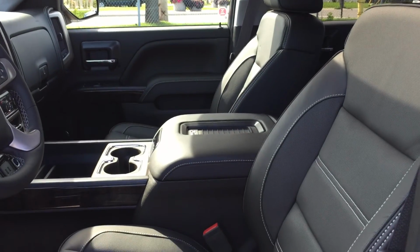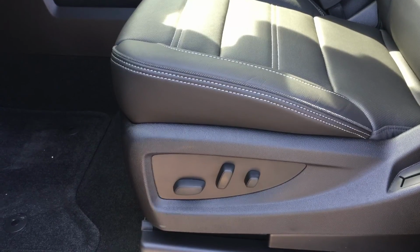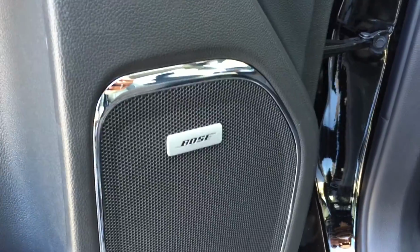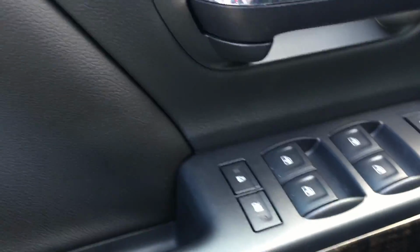The upholstery within the truck is all leather, and down here are the controls for the 10-way power adjustable driver's seat, including 4-way lumbar support. On the inside of the driver's side door, there's quite a bit of storage, as well as the Bose premium speakers, which do allow for the best sounding quality when rocking out to your music. There's also this beautiful wood and grain trim that is throughout the whole truck.